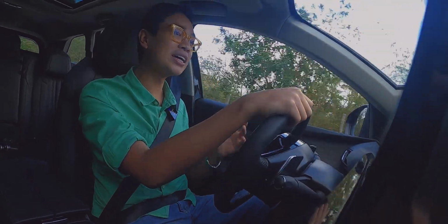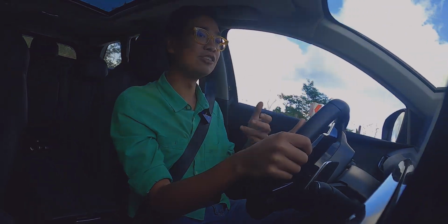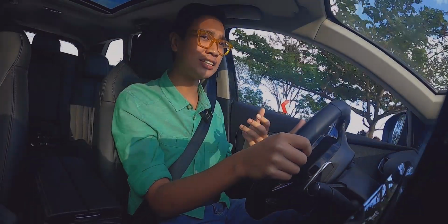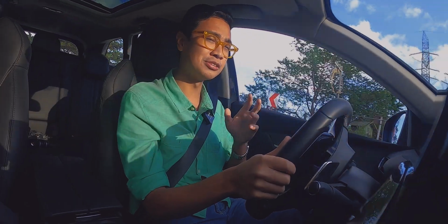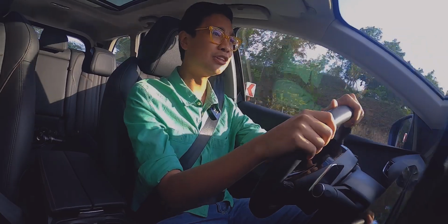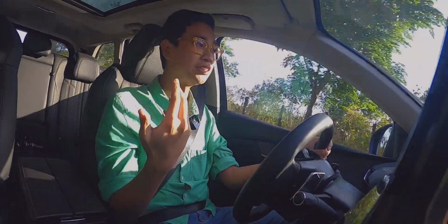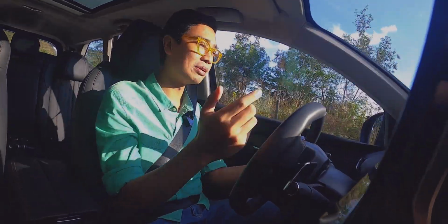Another sort of negative is I would say that the ride in the back, even though I'm driving, I can kind of feel that it's stiff because going over some humps and some of the rougher portions here in Tanay, I noticed that it's a little bouncy and a little rough. Maybe, of course, this being a 7-seater, the more you load it with passengers and cargo, it should get better.